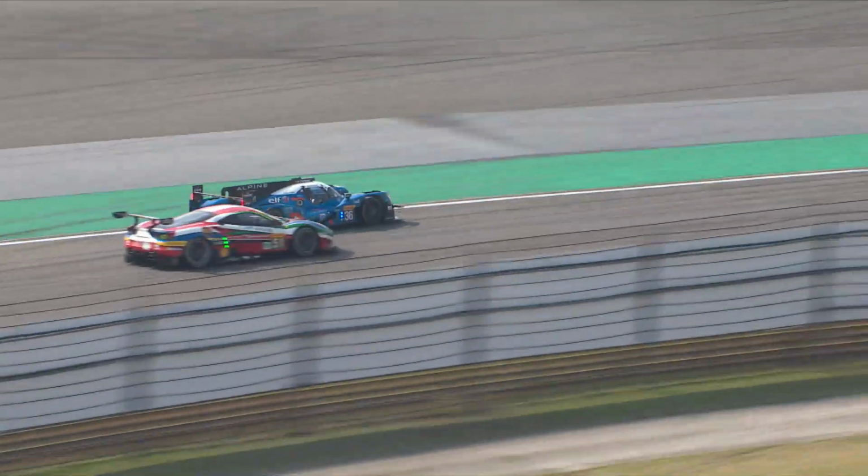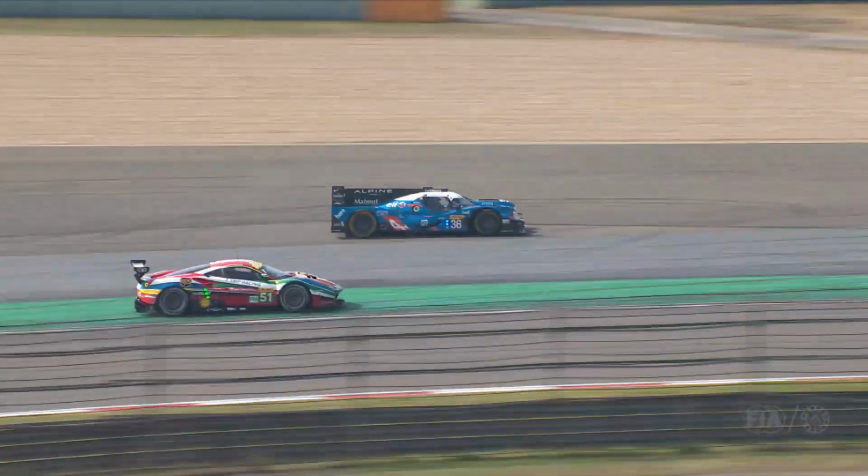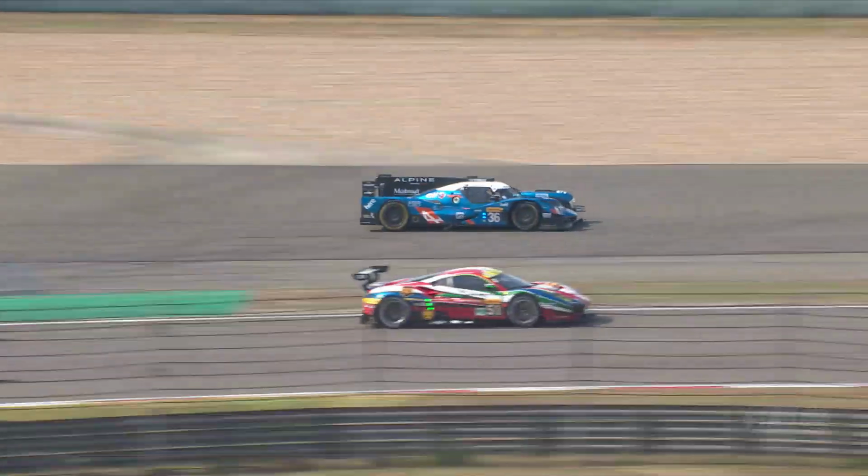Turn one is very tricky. There are different lines, so you never quite know where the car will go. I had a bit of a misunderstanding with the Ferrari and we touched. So we try to avoid that because we just want to finish the race. You know, we are looking for the championship here, so fingers crossed.